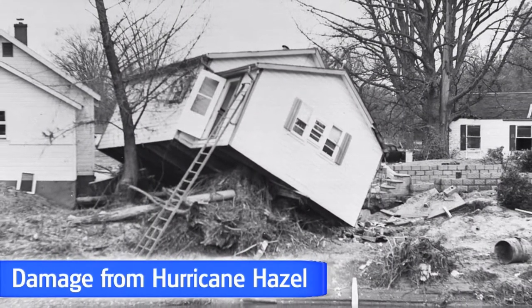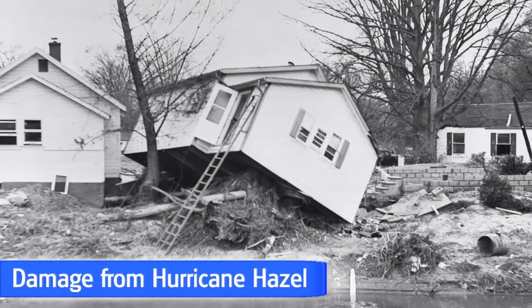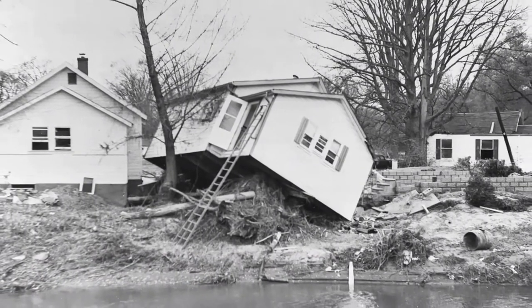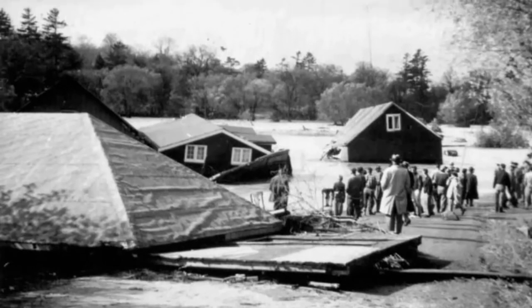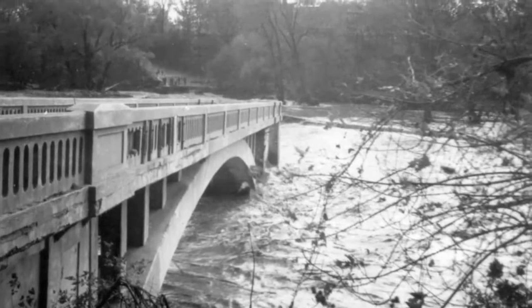Some areas were decimated near Hazel's point of landfall, particularly along the coast, where sustained winds attained Category 3 intensity. The storm caused several fatalities, hundreds of injuries, and tens of thousands of buildings were damaged or destroyed in this region. The storm caused a total of at least $165 million in damages.